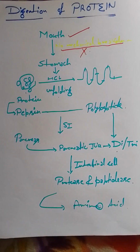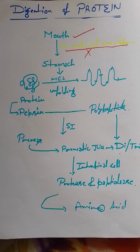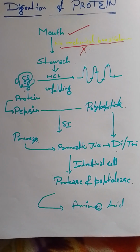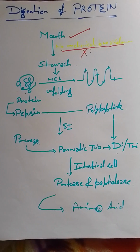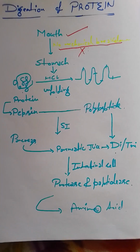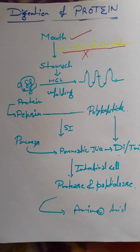We need protein in very good amount. Protein is a very essential molecule for our body, because our body needs protein every second. And here we go, how our body digests protein.